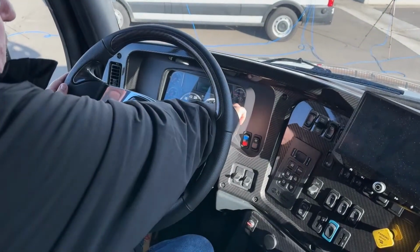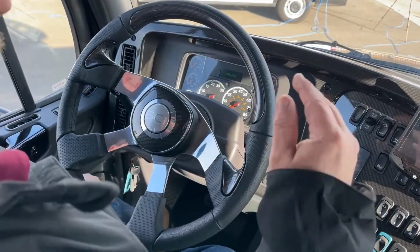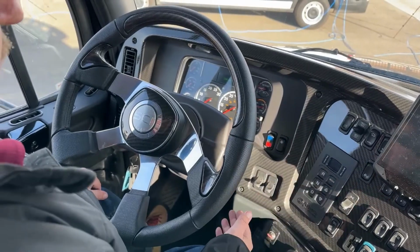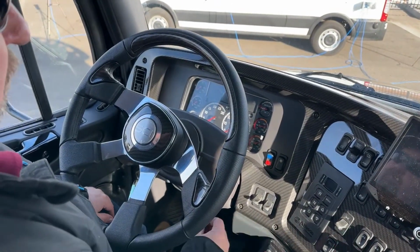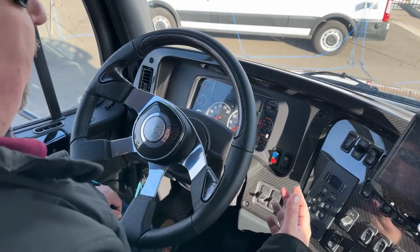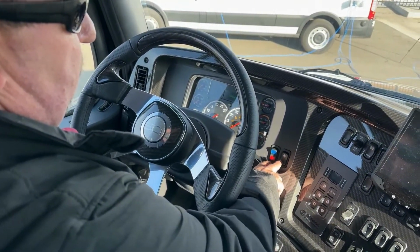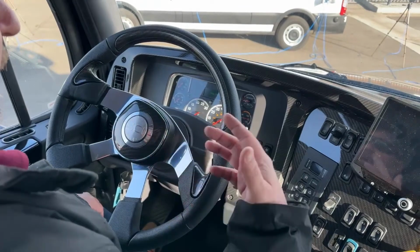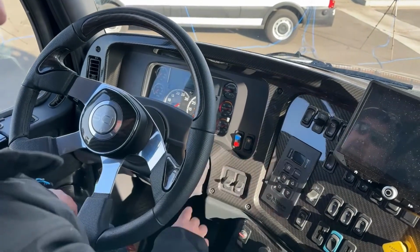It comes with 2 air gauges. The top one is primary, which is brakes only. The one underneath it does a couple of other things. It does do the brakes, but in addition to that, does things like air in the cab, things of that nature. This button here blows the air into the back of the cab, red being hot, blue being cold.